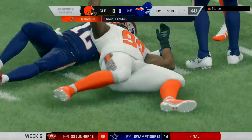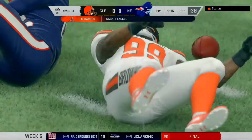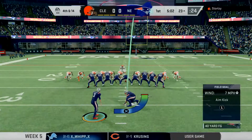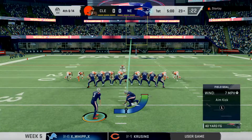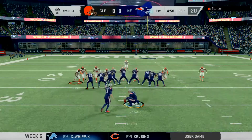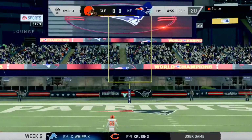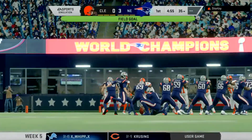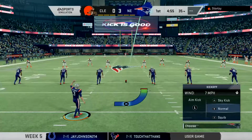From the gun, it's Brady. And he's going to go down. He's sacked back at the 24. Marcel Darius flies in at 331 pounds for the sack. And the 14-year trusty veteran is able to knock it through. And the Patriots jump out to a 3-0 lead.